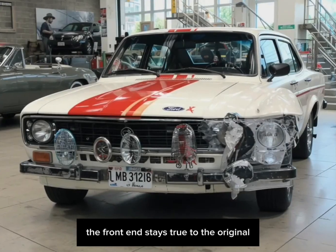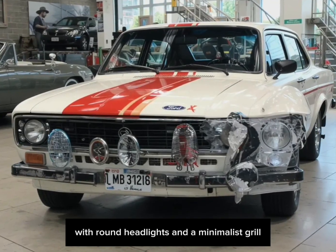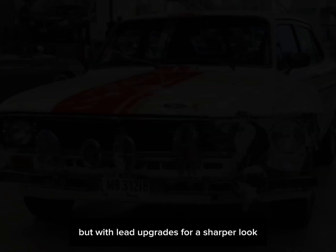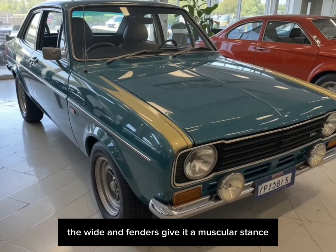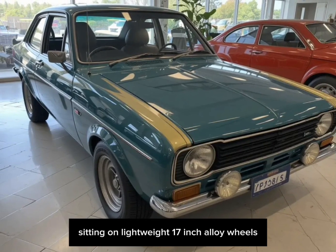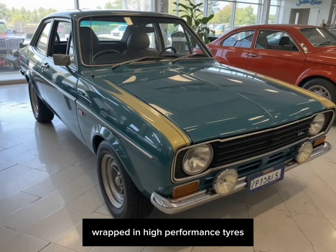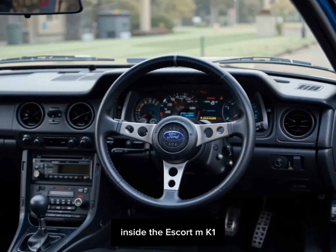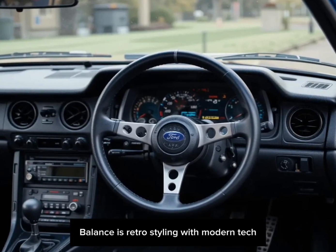The front end stays true to the original with round headlights and a minimalist grille, but with LED upgrades for a sharper look. The widened fenders give it a muscular stance, sitting on lightweight 17-inch alloy wheels wrapped in high-performance tires. Inside, the Escort MK1 balances retro styling with modern tech.